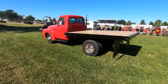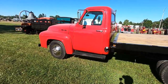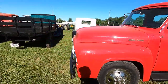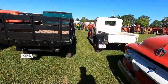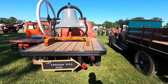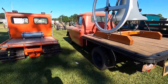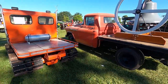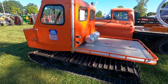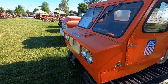Another truck, the flatbed on it, 54 Ford F-350. It's a nice looking truck. There's a line of trucks here behind it. It's a big bell on the back of that truck. It's a good thing it's got duals on it. So you got a, looks like a snow cat here. We don't need that today. It's a little warm for a snow cat.